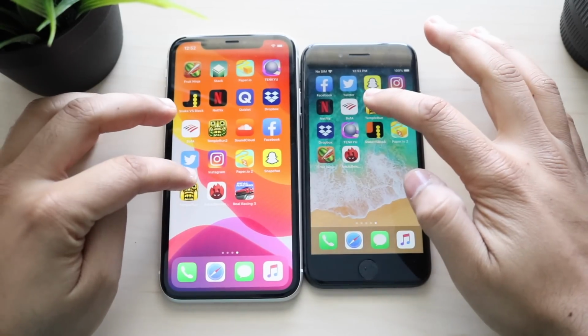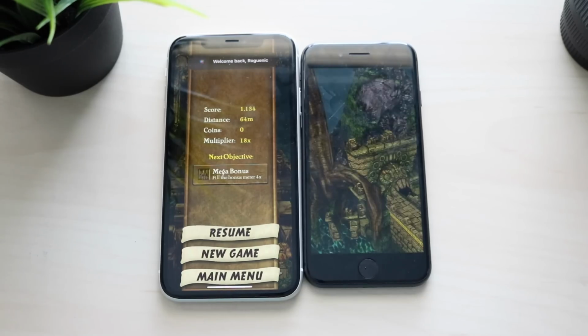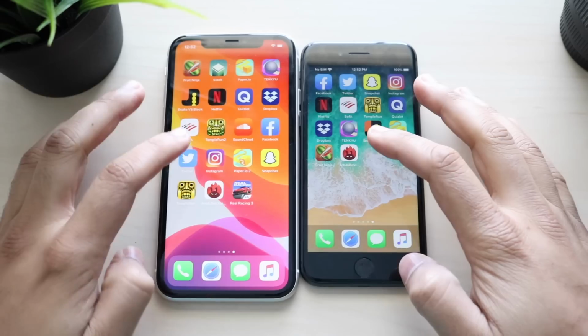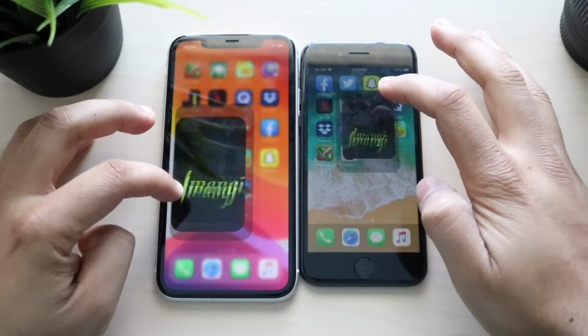Temple Run. 3, 2, 1. Now we will have to redo this one because I was already into a game on the iPhone 11. So let me go ahead and redo this. Temple Run again. 3, 2, 1.